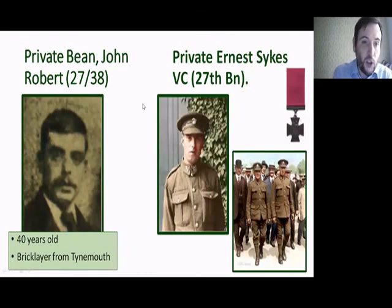Good examples of those on the left-hand side there, Private John Robert Bean, who was from the 27th Battalion of the Tyneside Irish, which is the 4th Tyneside Irish. And he was, in 1916, a 40-year-old, and he was a bricklayer from Tynemouth. He had a wife, Mary Jane Miller, and he was a father of 7 children. Now, on the 1st of July, 1916, he was killed in the Battle of the Somme, and his story is shared with the Tyneside World War I, the Northumbria World War I project, sorry.